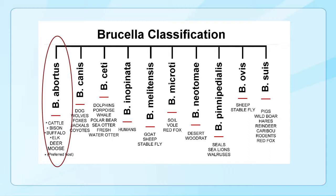These are the main Brucella species that have been identified, and I have one circled here because this is a particular species that we're going to focus on in the talk today. But over the years, there have been many new Brucella species that have been discovered and identified, and in fact, there are 2 species that are missing here, Brucella vulpes and Brucella papillonis, that are known to have been recovered from non-human primates.